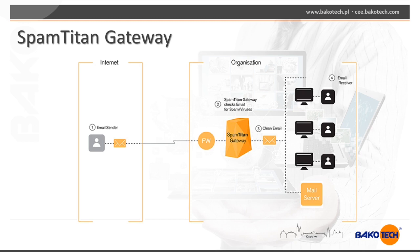The SpamTitan ISO, and this is very important information, contains a complete operating system and software suite image. When it is installed on a server, it clears the existing operating system, replacing it with its own. So the result is a dedicated anti-spam appliance. If you choose the virtual option, it also includes all necessary components to run on a hypervisor.